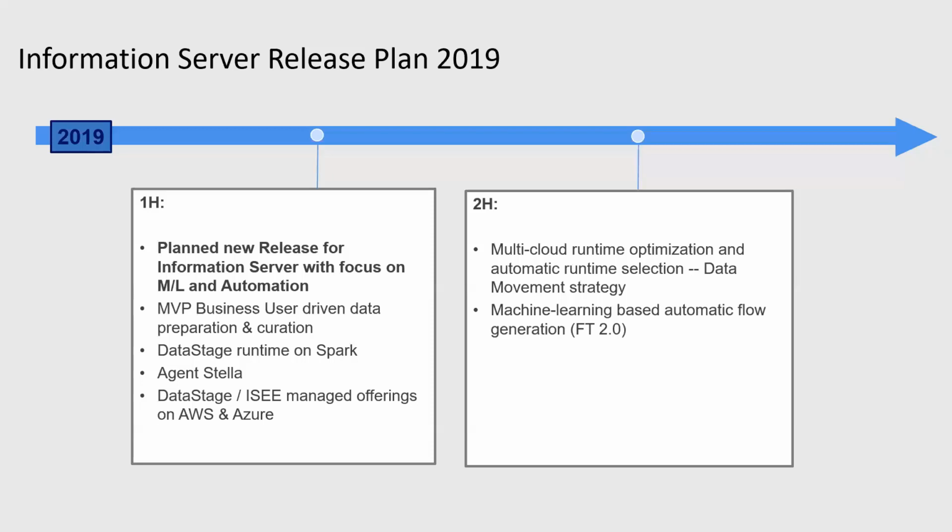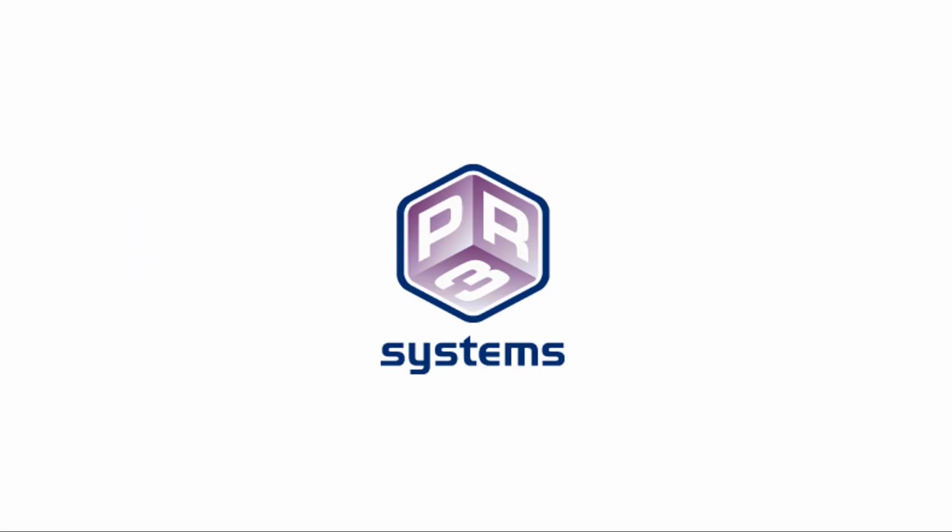All right, so I hope you see there's a lot of things that we want to do to make information server really a smart integration system. I know as a business partner you want to do work for your clients, but we want to enable our clients to get things done really quickly.